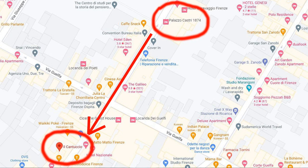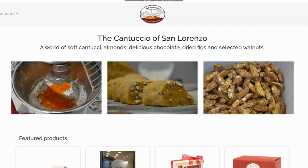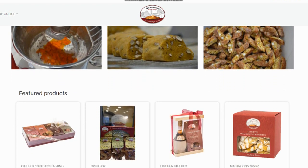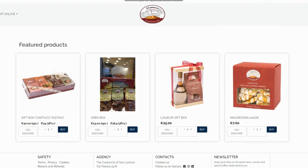Il Cantuccio, just down the street, is a must-visit for its outstanding biscotti. I've never been a big biscotti fan, but this stuff is different, more flavorful, softer, and chewier than the packaged stuff you find in the supermarket.